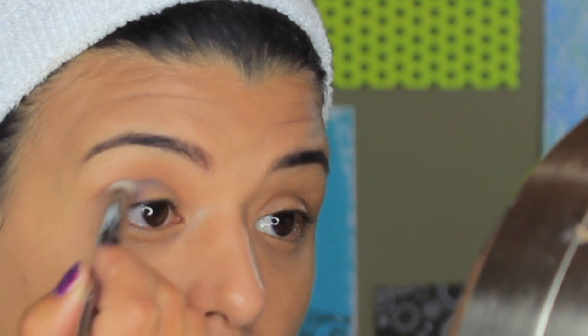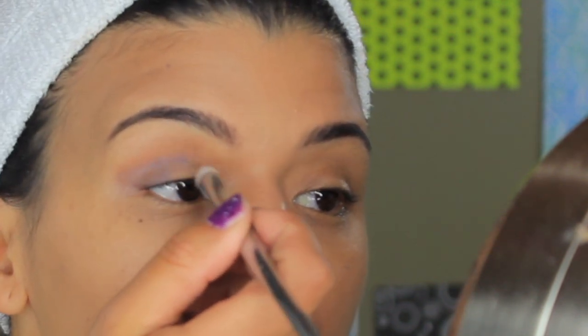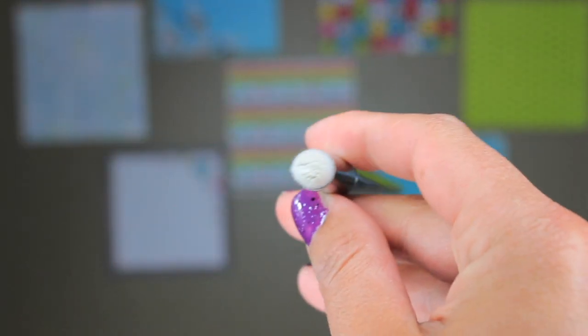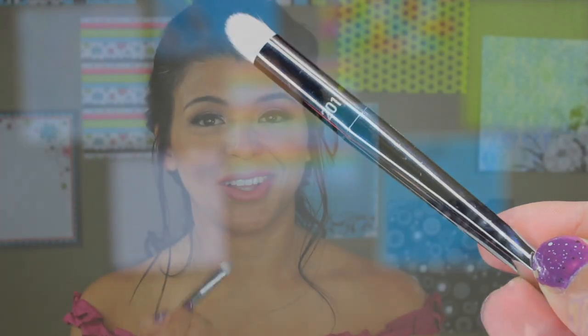So if you have a lot of them, and if you don't really have a specific tool that you love to use in the crease to create more of a complete look using cream eyeshadows, this is the one that you need. The 201 just tapers, so it goes into a really tiny point. That tiny point is where you get the product, and it's so thin that you're gonna apply it directly on your crease, and then the little bristles around are gonna blend the product.